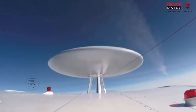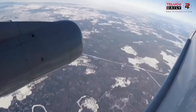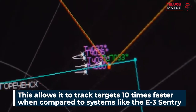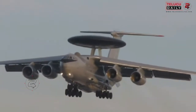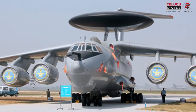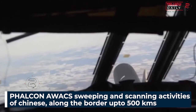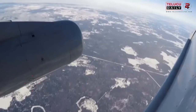The speciality of the radar is that it is stationary as its beams are electronically steered, which eliminates the need for the radar to be steered mechanically. This allows it to track targets 10 times faster when compared to well-known systems like the E-3 Sentry. It has an integrated IFF system, electronic countermeasures and ECCM suites for self-protection, electronic intelligence for collecting data about enemy radars and monitoring communications, and SATCOM systems. Currently, Falcon AWACS is sweeping and scanning China's activities along the border up to 500 kilometers. So we are keeping track of enemy movements along land and sea.